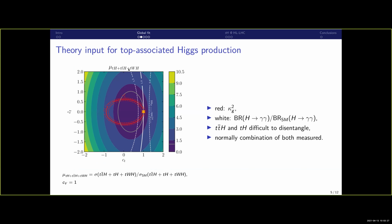So here you see the combined signal strength of all three channels. And on the gray ellipse, it's equal to the standard model. The standard model is here, this cross, in the CT and CT tilde plane. And you see that if you go outside of this ellipse, the signal strength increases, and inside it decreases. And then the red ellipse shows you the kappa gamma. So the modification of the gluon fusion rate, and it's equal to 1 on this ellipse stretching to the left. And in white, there's a Higgs gamma constraint, which is basically almost a vertical line here.